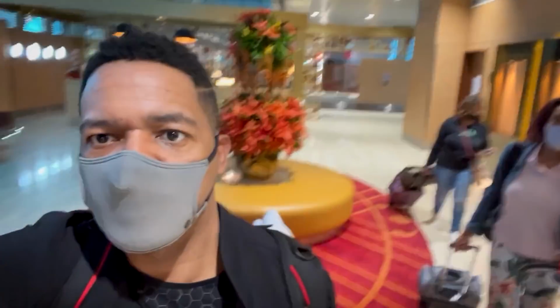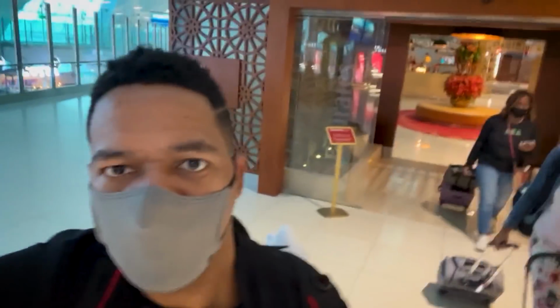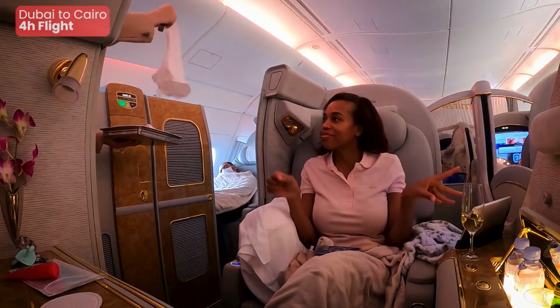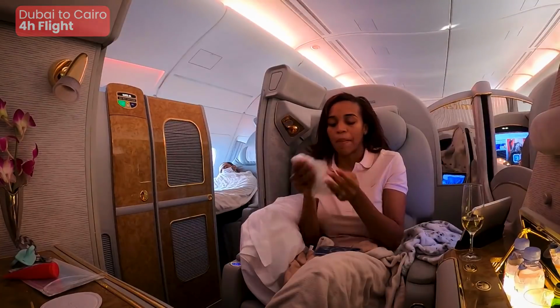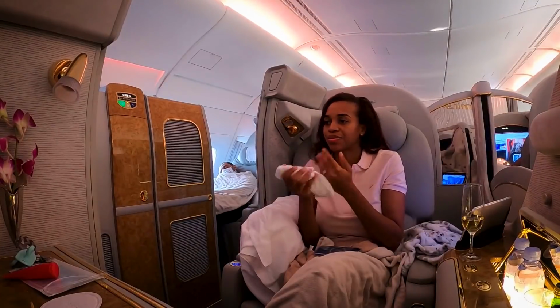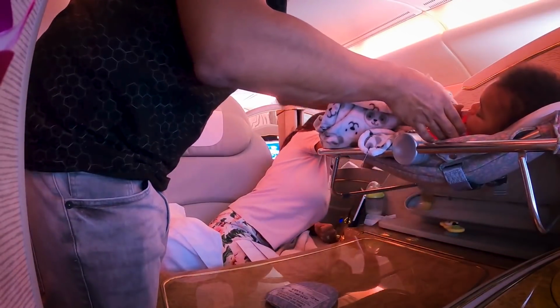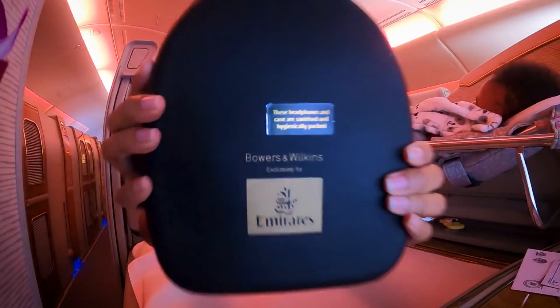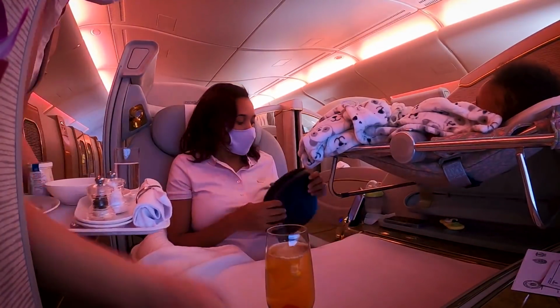After my amazing head massage at the spa, it was time to board our flight to Cairo. This flight was only 4 hours and had a limited menu and no shower access. The service was still impeccable, and we were able to try the bassinet out. I was worried our 10-month-old baby would be too big, but it was perfect. There was lots of room to dine and lay my seat back to sleep.